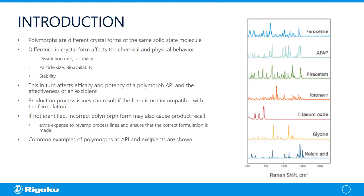Their definition defines polymorphs as new drug substances which exist in different crystalline forms which differ in their physical properties. Polymorphism may also include solvation or hydration products, pseudopolymorphs, and amorphous forms. So what does the difference in crystal form do? Well, it affects the chemical and physical behavior. It affects the dissolution rate, solubility, particle size, bioavailability, and the stability of the formulation.